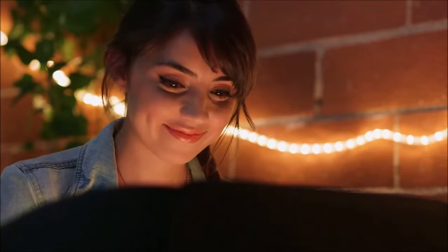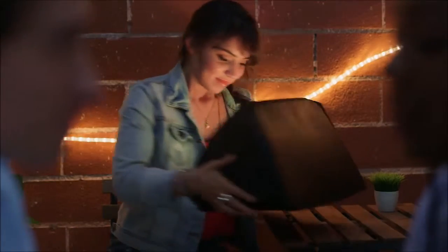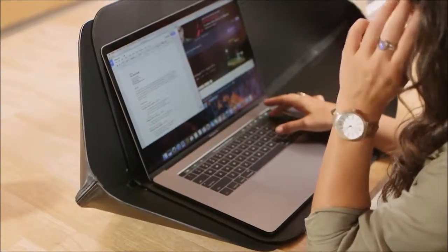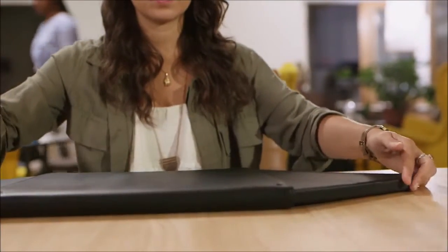Alcove has rechargeable backlighting to make reading and writing in low lighting spaces easier. Finding flow, getting in the zone, whatever you call it, it's easier with Alcove. And when you're done, just fold it up and go. Report in Alcove.